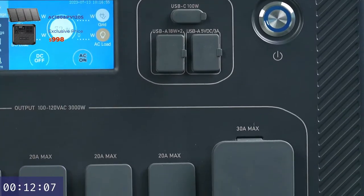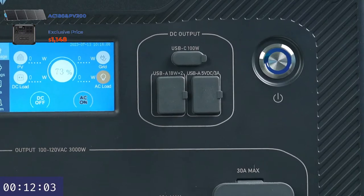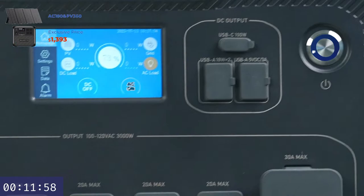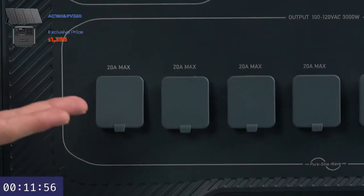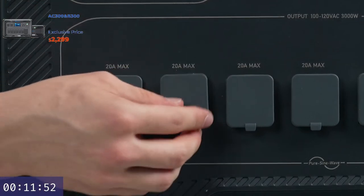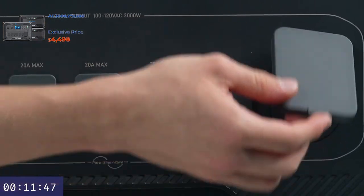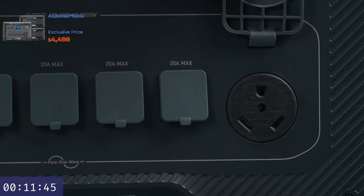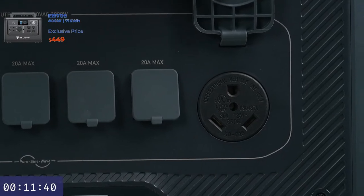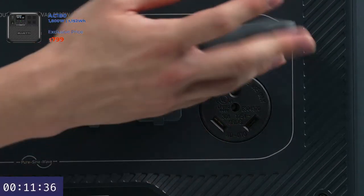Again, two wireless charging pads, four USB ports, two of them quick charge and two standard, and one USB-C port. And what we have here is AC outputs. We have 20 amp max, 120 volt outputs, 1, 2, 3, 4, 5, 6, okay? And we have one NEMA TT30, an output you can charge your RV or your vehicle from. This is a 30 amp, 120 volt output.